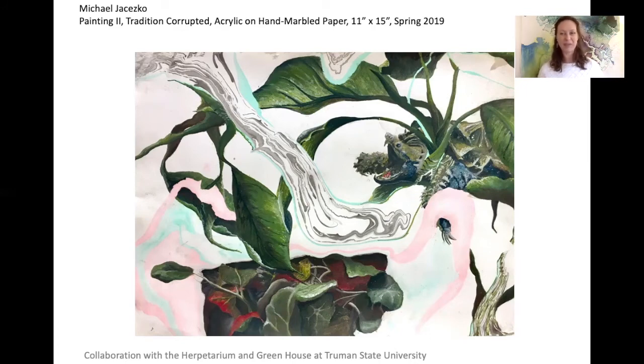You didn't have to. And then we also have a greenhouse, and the greenhouse is really friendly with the art department, really wonderful, and let us come in and draw for a couple of days, just take observations. So that's what this resulting piece is. It's drawings and paintings that came from the herpetarium and the greenhouse on top of marbled paper.